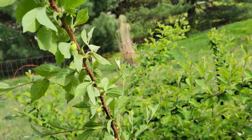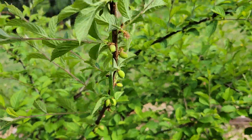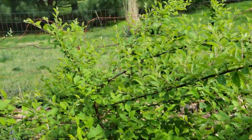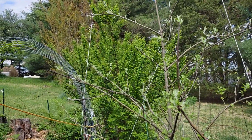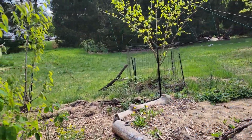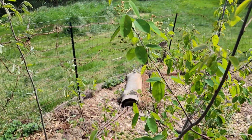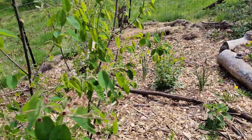This is a Nanking cherry, and it's fruiting for the first time. That's super exciting. All over it. And there's its bigger sister. So that's also a Nanking cherry over there with fruit on it. And then this is probably the last one that's got fruit right now, which is the service berry. Autumn Brilliant service berry.